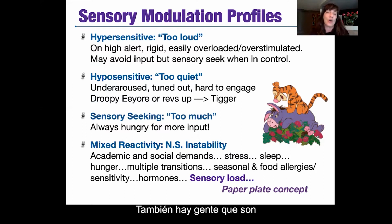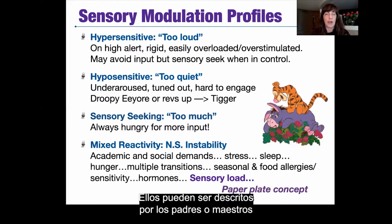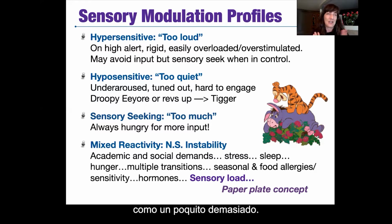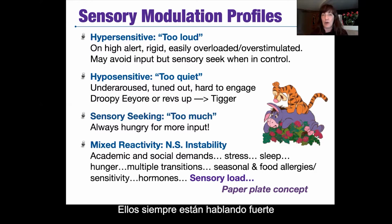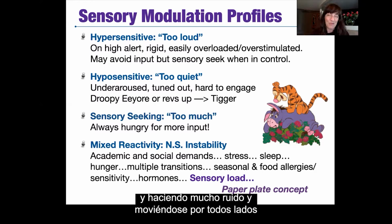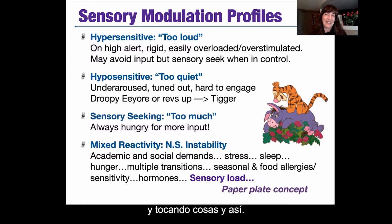There are also people who are real sensory seekers. They can be described by parents or teachers as a little bit too much. They just always want more input. They're always speaking loud and making a lot of noise and moving around and touching things and so on.